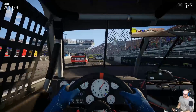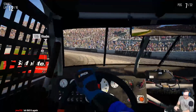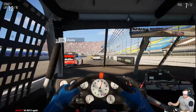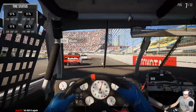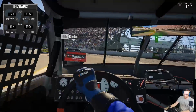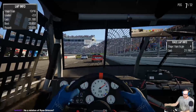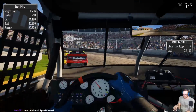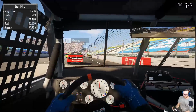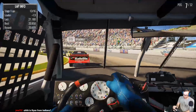Glad to see our resident NASCAR expert has joined us now. 12 of 16. I feel like I'm losing the right front a bit. That's not too bad. Now in reality, we wouldn't be able to see that if we were driving. The way iRacing handles that is a bit different, where you can only see tire wear after a pit stop, which makes sense. I feel like I'm doing the Dale Jr. thing with the wheel, where I'm taking my right hand and putting it back down to where my left hand would be, in the middle of the turn.